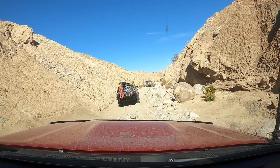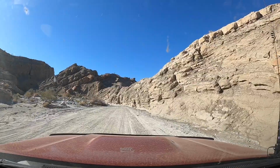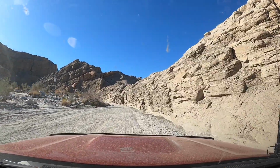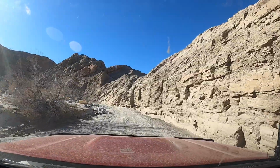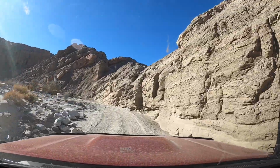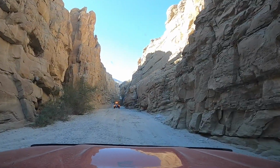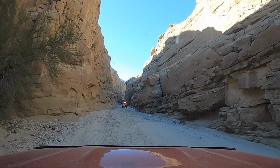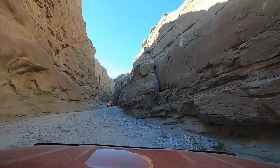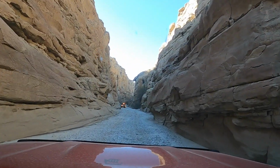So our first night, like I said, we arrived kind of late in the afternoon, set up camp. And then the second day we went exploring, looking for the mud caves, and then went to Diablo Drop Off, which was a little bit of an intimidating drop for me, not having done something like that. But the team was really experienced, and we'll get to some video of that in a minute.